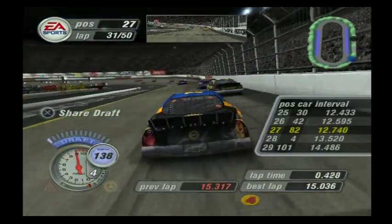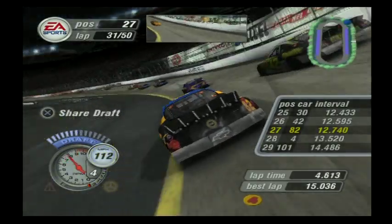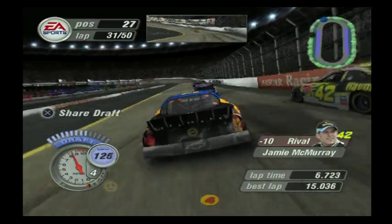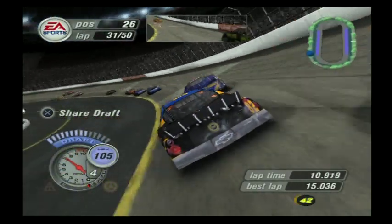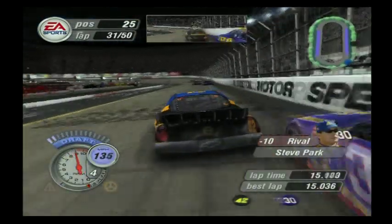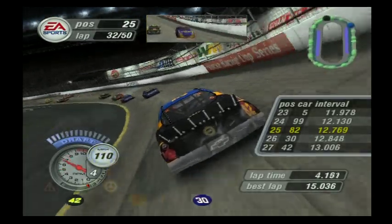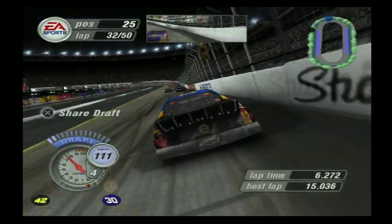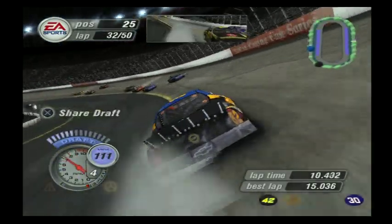Good lord, Steve Parks definitely got a lot of damage on the back of that American Online Chevrolet. Sorry, McMurray. I gotta go. I gotta move the cats out of the way. There we go. Oh, sorry, 30 car. Didn't mean to clip you there, buddy. Oh, boy. Now he ain't gonna be too happy. Oh, God, the car's getting really tight. Yeah, that damage on the right side is not gonna help our side force.